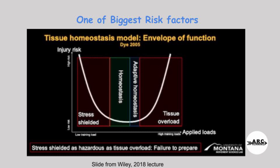There are a few risk factors for Achilles tendon issues, but one of the biggest risk factors I see as a clinician is just overload, especially this time of year with a lot of resolutions kicking in. People tend to do too much too fast. So this graph kind of depicts a zone of high risk of injury. The vertical axis is injury risk, and the bottom axis is just training load.